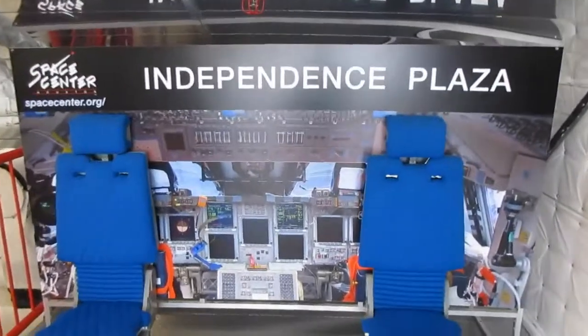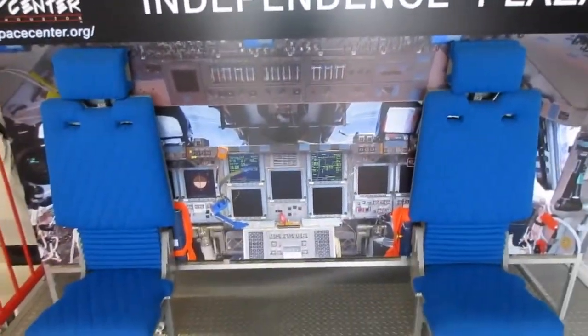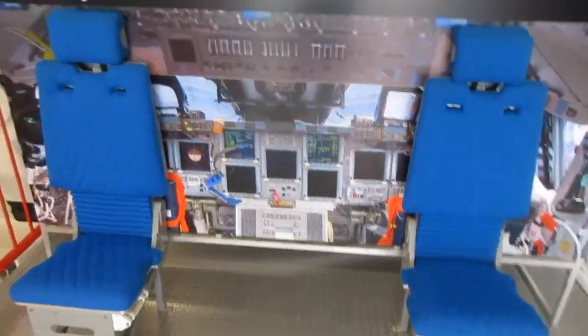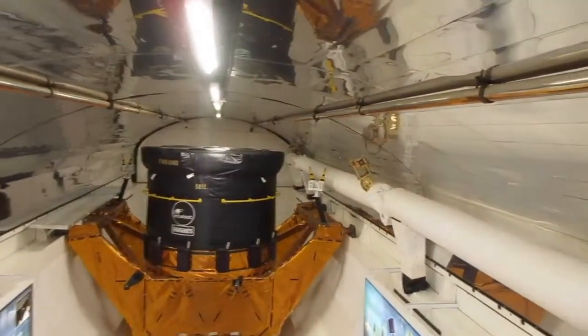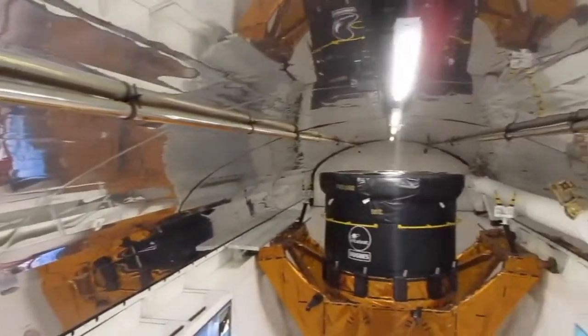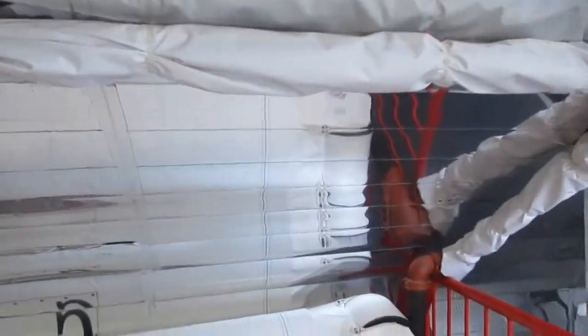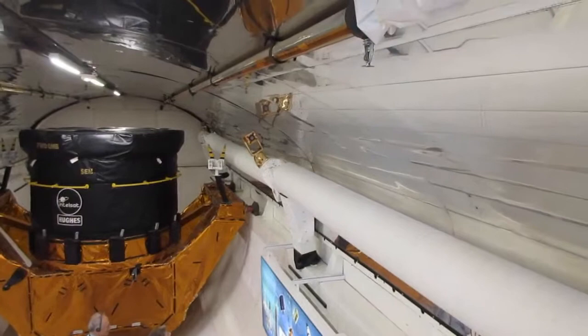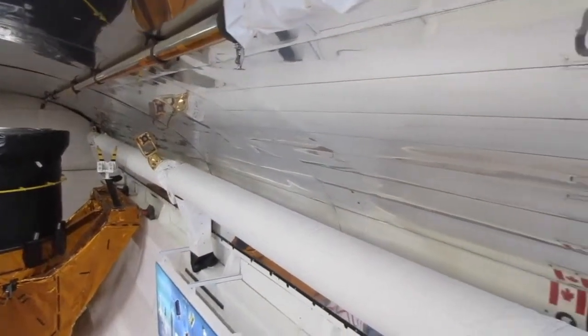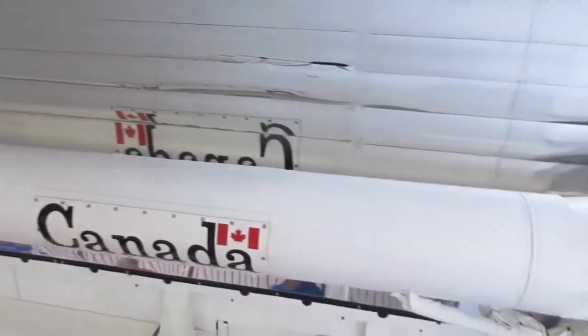Alright, so here we are, Independence Plaza. Two of the shuttle chairs. Is this the actual Independence or a mock-up? And you can see here is the payload bay. This would be where all the payload would go. There is the Canada arm right here. You see it goes all the way down, and it would actually assist with moving the payload and also spacewalks. Go Canada.